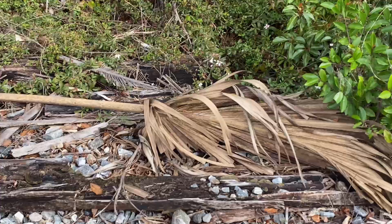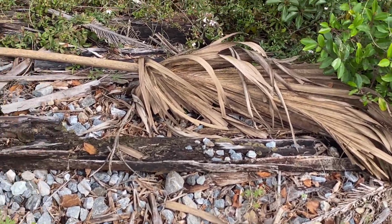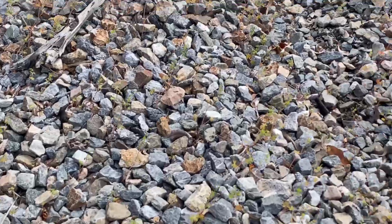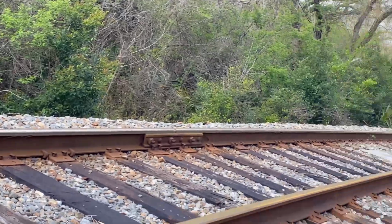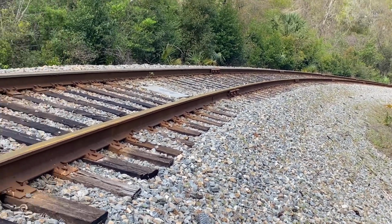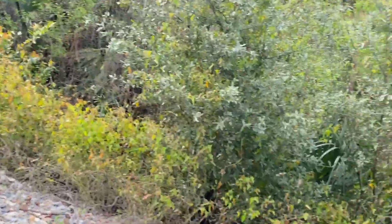Now you can look at some of these railroad ties and tell they've been here a long time. Probably wasn't part of the recent fix that they did. And this particular spot is interesting to note. As I told you, been several derailments, so that may have been part of those repairs. Look like they've been there a while.